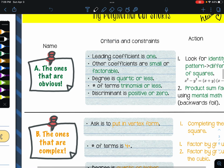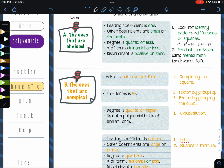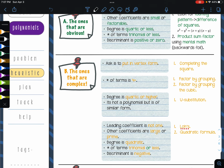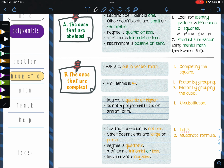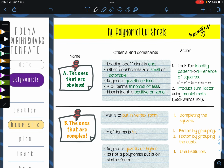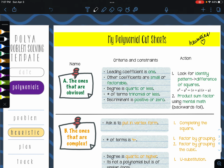I've also used kind of like a dirty tree method at the top level. I've grouped them into things that are obvious based on these criteria. The polynomials that to me are very obvious are ones where the coefficient is 1, the other coefficients are small and factorable, and the degree is, I would even say, quadratic or less. These are just little signs that make me know that I'm going to be able to quickly get to the answer, and I can use a very simple method to get there. And then I came up with a set of clues for the polynomials that are more complex, and then everything else. So that's the order I tend to go through. But again, this is my heuristics list, and this is what I would do.